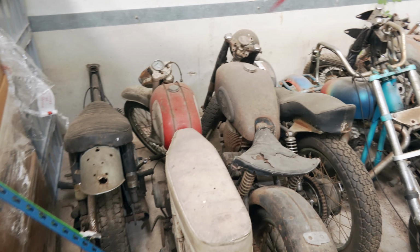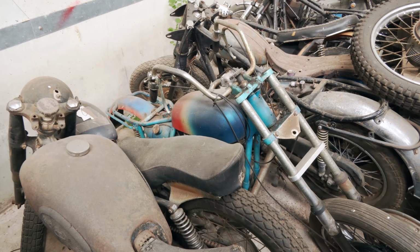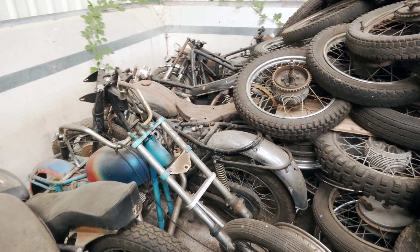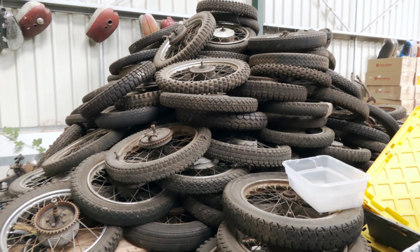I've just spotted your old bike there with the rainbow tank, Matt. Yeah, that's one of my favourites. I wish I'd polished it a little bit more, but eventually all of these bikes will be on the website available for sale. We've cherry-picked, if you will, the nicer ones that we've sold the vast majority of now.